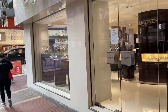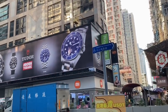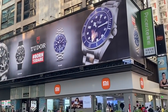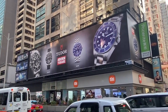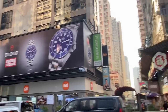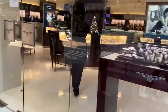All right, as we pass Longines and get to the main road, Nathan Road, something a bit peculiar. The Pelagos commercial, putting in big the old one, and in small, well, no, there's not even the new one. It's only the old one. It's kind of bizarre, no, when they just released the FXD, and then they make a big commercial for the slow seller, the older model with the date. Not quite sure what that's about. Maybe it's a trick, you know, they release a new one, you can't find it, so they remind you the old one is still there, looks pretty much the same.